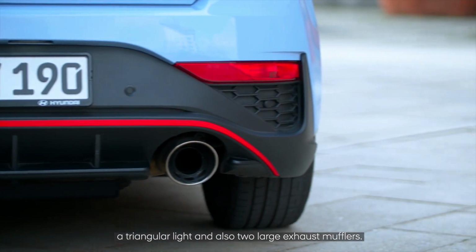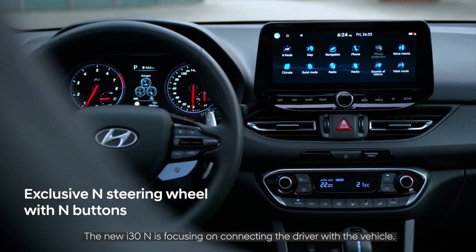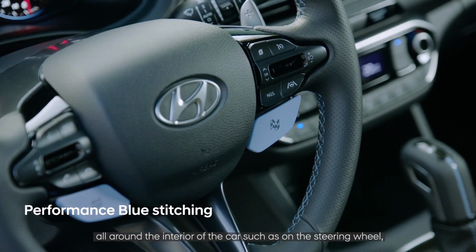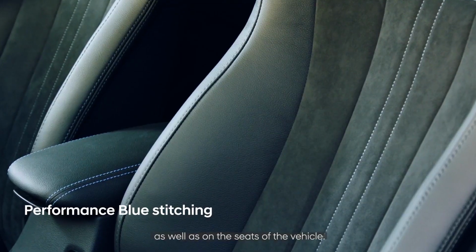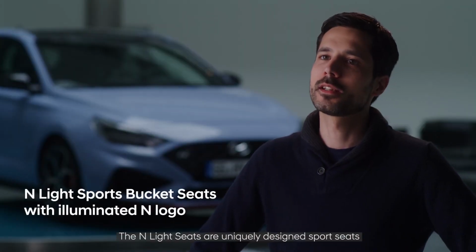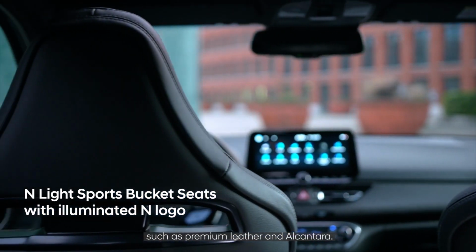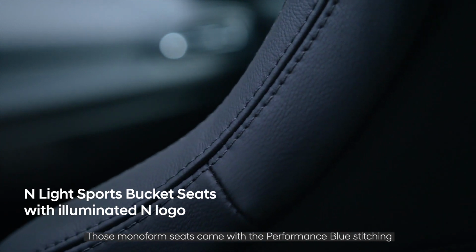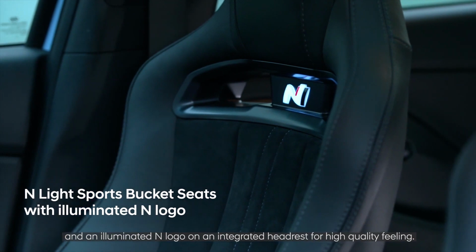The new i30N is focusing on connecting the driver with the vehicle. Inside the car, the driver can find the performance blue stitching all around the interior of the car, such as on the steering wheel, on the gear lever, as well as on the seats of the vehicle. The N light seats are uniquely designed sports seats, which are made out of premium materials such as premium leather and Alcantara. Those monoform seats come with the performance blue stitching and an illuminated N logo on an integrated headrest for high quality feeling.